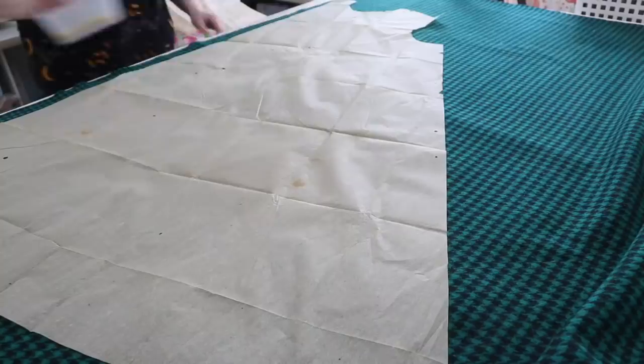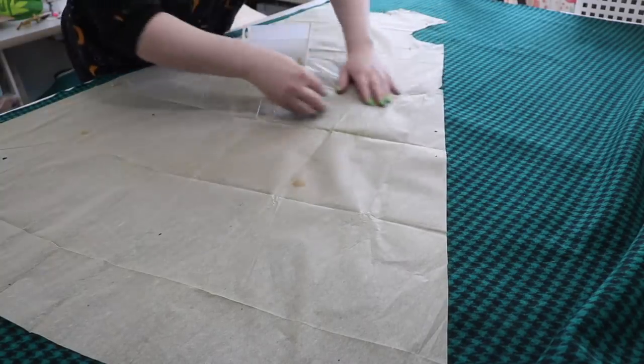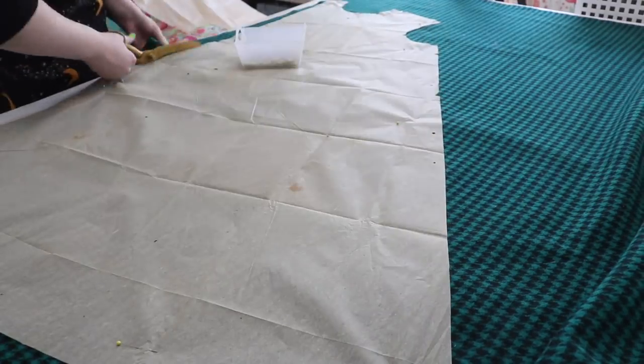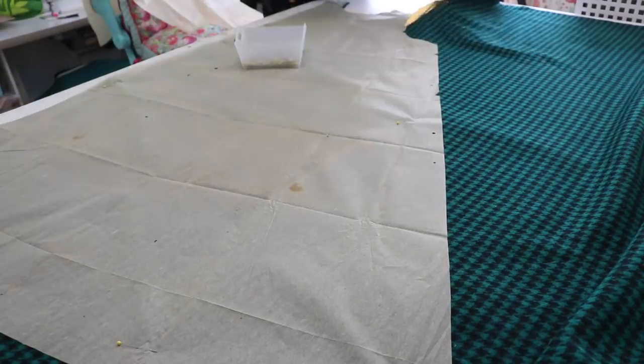So this is the pattern in question, which I'm sure I showed in the intro, and I've already gotten it cut out of the wool, and I made a few alterations to the length and the width of the pieces to better suit my size, since once again this pattern is a size 16 for a 34-inch bust. And vintage sizing is weird.